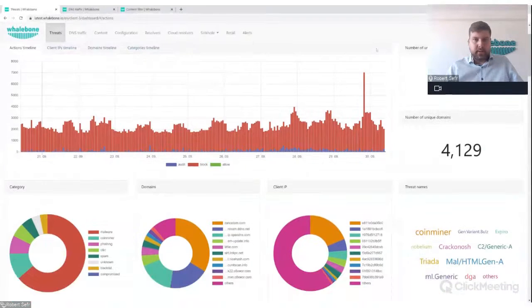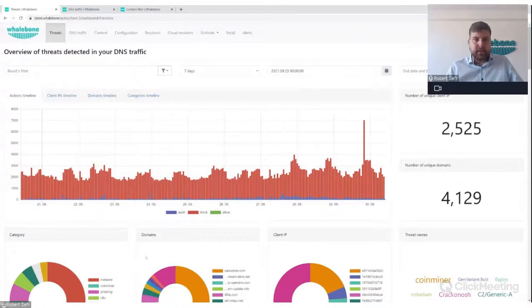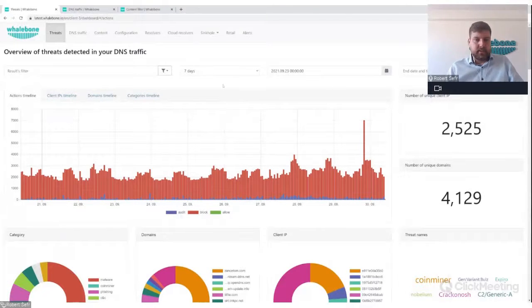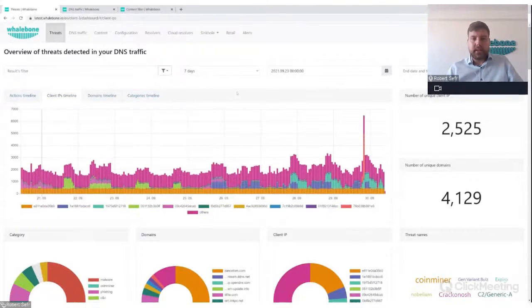If we are looking at the overview on the threat dashboard, there are several changes. First of all, the timeline here. We have added multiple different timelines. The main one is the same as it was before, the actions timeline that shows you what has been blocked and what has been only audited. So this is the quite important one.